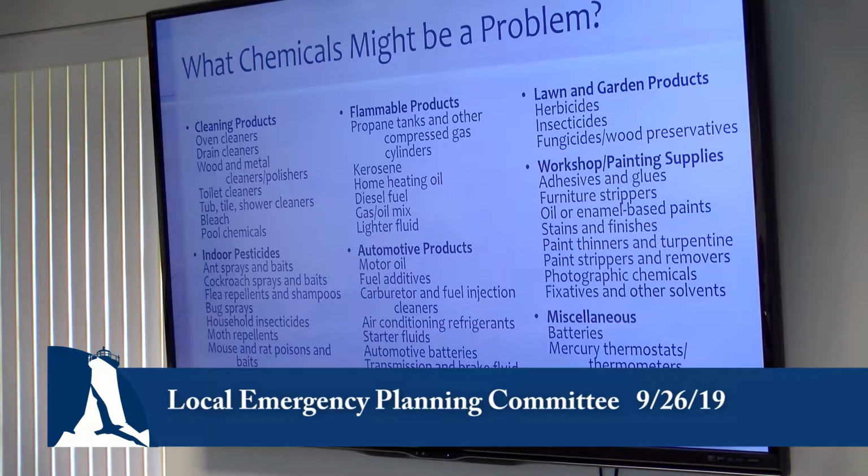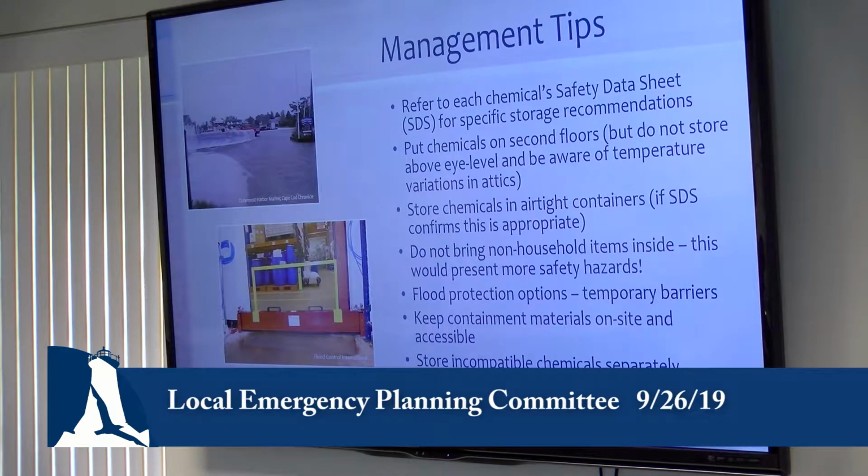Hopefully you guys are aware of that since you're going into those homes. But this is just a good list of things to keep in mind that might be in there and might be in the water. This is some management tips for folks that might have more chemicals. So this was in Chatham Marina. There may be specific businesses that have more chemicals.